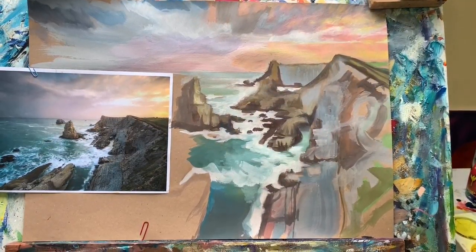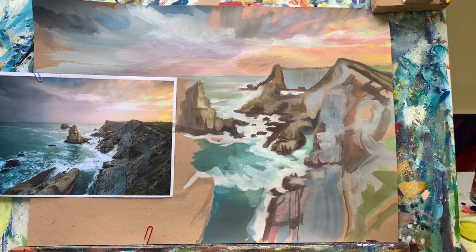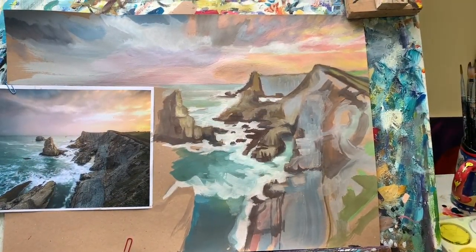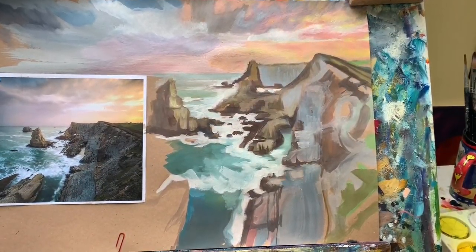So I'm going to move on and try and do a bit more, and see if I can get a bit more detail in now. So starting to lay over, this is all dry, only takes a few minutes to dry, and I'm going to work up some thicker paint, smaller brushes, and see if I can get some more detailed texture in.